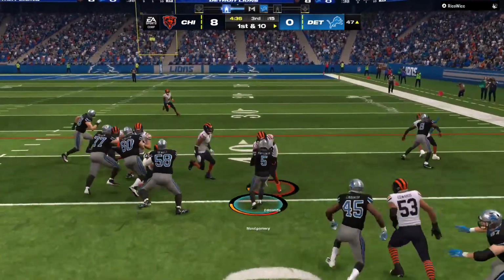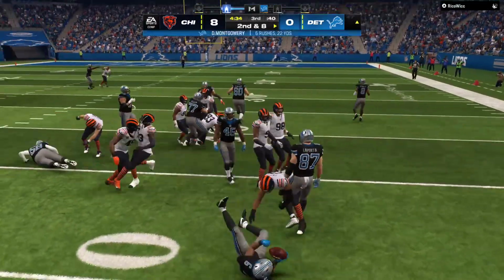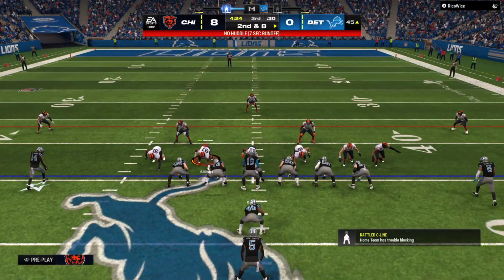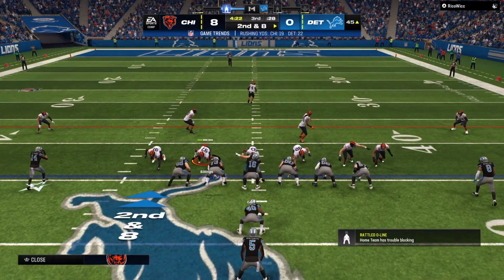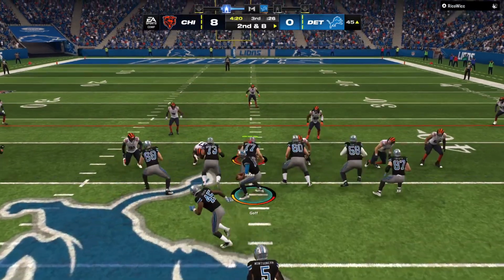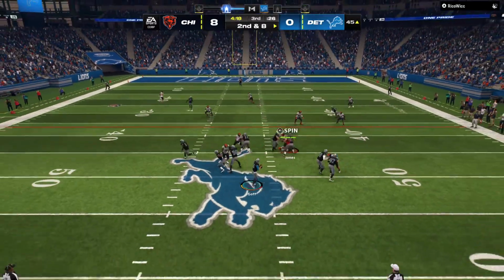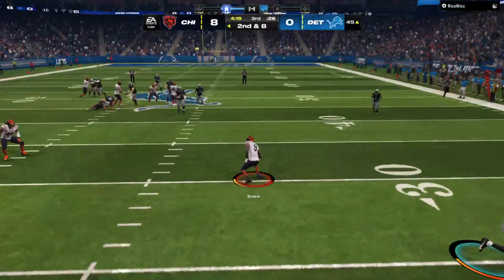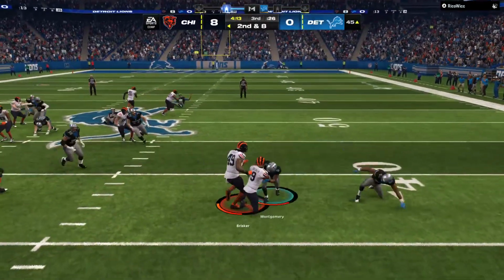First down, here's the run with Montgomery. Down to about the 45. And now they're in the hurry-up. They'll fake the handoff. Now Goff. Oh, he tries to force it in, and it's intercepted.